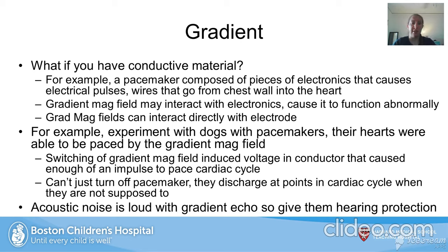So what if you have conductive material, for example, a pacemaker that's composed of pieces of electronics that cause electrical pulses, so wires that go from the chest wall into the heart, or the gradient magnetic field that interacts with electronics that cause it to function abnormally. And then there's the gradient magnetic fields that can interact directly with the electrode itself. There was an experiment that was done with dogs who had pacemakers. Their hearts were able to be paced by the gradient magnetic field.